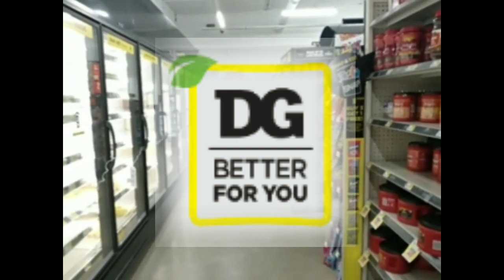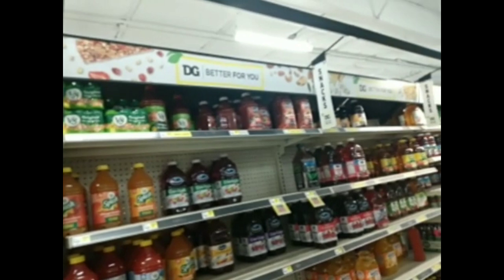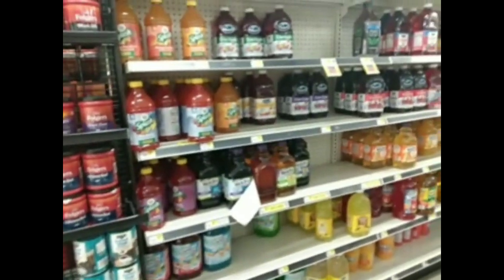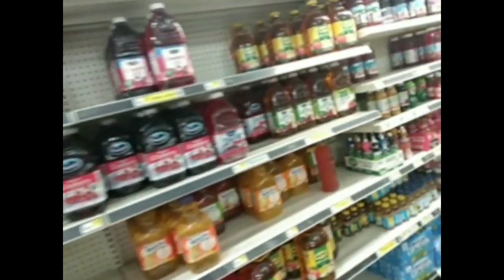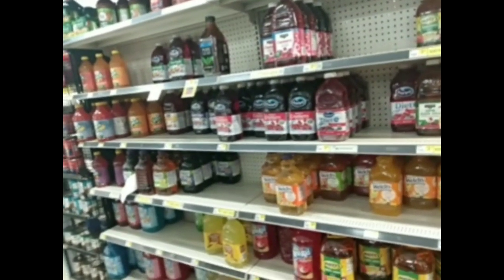How do you know if your store has already done the DG good and smart reset? Well, one clue. A lot of stores have the section right here that I talked about, and you'll see that they still have the DG Better For You up top, but all of this is now juice. You will not see any good and smart other than our juices. This used to be a whole section of the good and smart food.